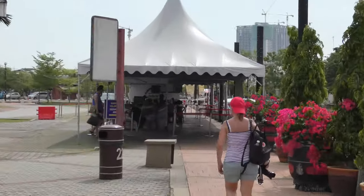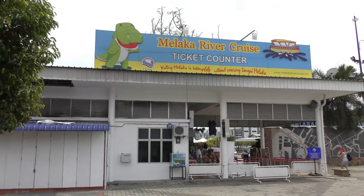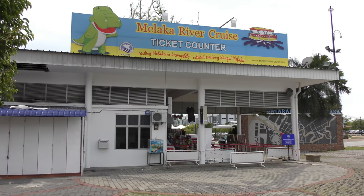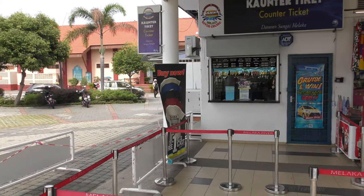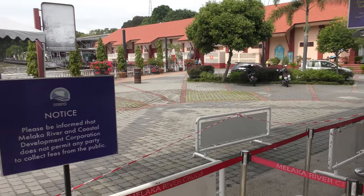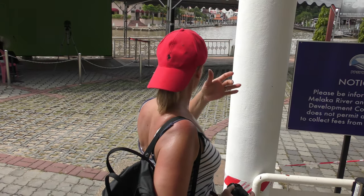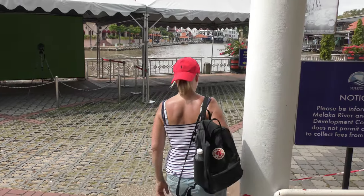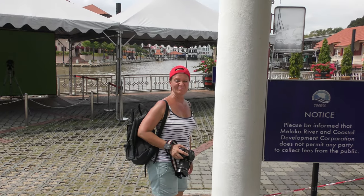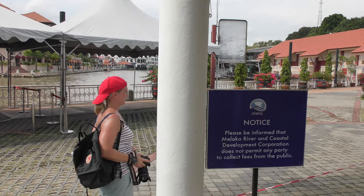Straight ahead to the departure area for the River Cruise. And there's the ticket office for the River Cruise. Just behind the ship, actually. Unfortunately, we're running out of time. We want to see the church up on the hill. There's a special church up there. Do you remember what it's called? St. Paul's Church. St. Paul's Church, exactly. And we want to do that because we've walked along the river. It would be nice to cruise it. It's a 40-minute cruise, but that'll have to wait for another time, another trip to Malacca.